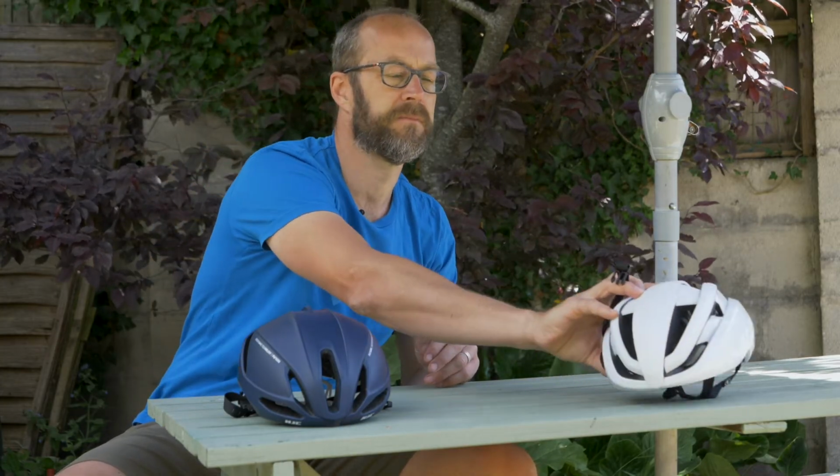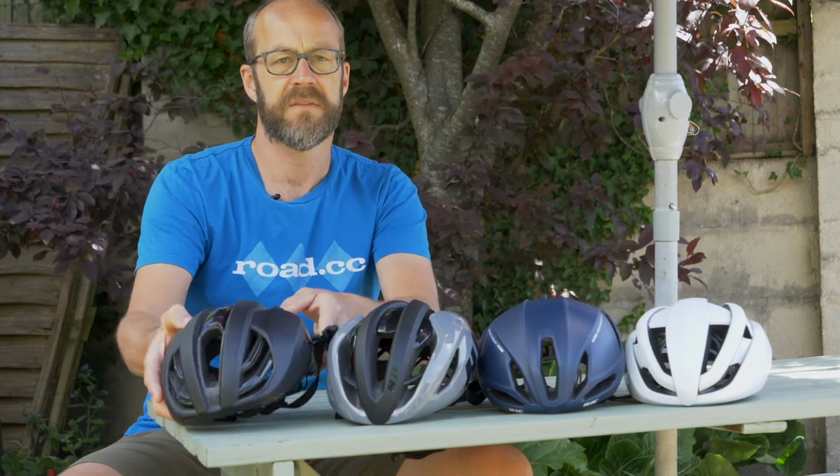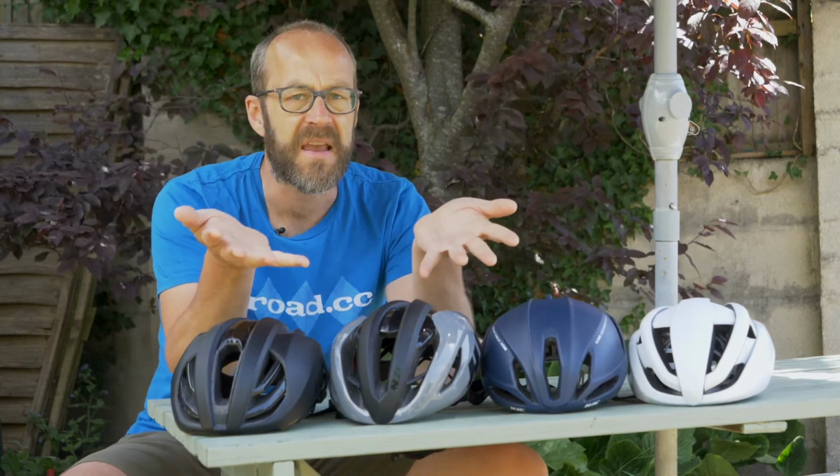So there we go. That is our very helmet focused shiny stuff for this week, and here are all 4 together. If you've got any questions about the tech in these helmets, ask them below. We'll do what we can.